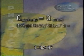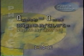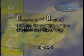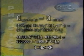Using the equations we just set up, we get that 10 kilograms times 4,186 joules per kilogram degrees Celsius times T sub E minus 20 degrees Celsius equals 2 kilograms times 900 joules per kilogram degrees Celsius times 200 degrees Celsius minus T sub E. Now, we can find out the equilibrium temperature with a little algebra by solving for T sub E. Multiplying out the left and the right sides of the equation, we find that 41,860 joules per degree Celsius times T sub E minus 837,200 joules equals 360,000 joules minus 1,800 joules per degree Celsius times T sub E.